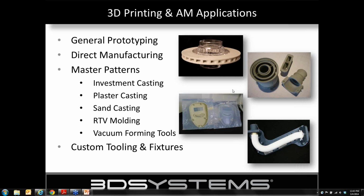Now, some of the 3D printing and additive manufacturing applications. One, as we talked about, is general prototyping. Another is direct manufacturing. This picture on the top is off of our 5500X multi-material, or some people refer to it as a digital material machine. So this is actually one part where we're able to use a rigid ABS white plastic or ABS-like plastic and a fully clear acrylic-like plastic for proof of concept and limited functionality type prototypes.